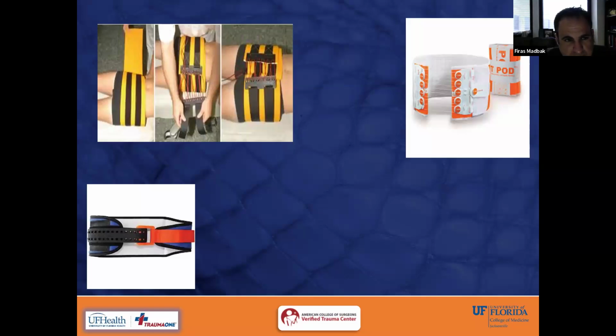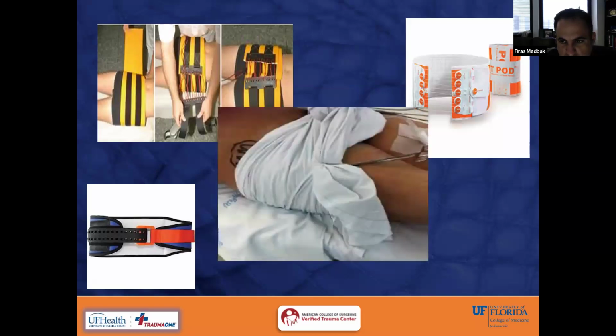commercially available devices that if you go to different emergency departments, they might have these that different companies come up with. But in general, honestly, like in a pinch, and I've worked in a place where resources weren't abundant, you could just use a sheet.